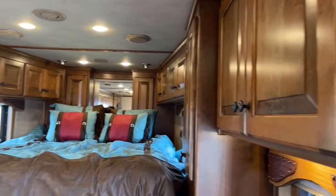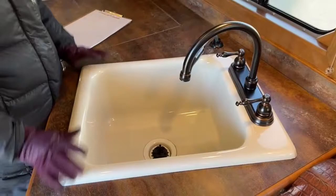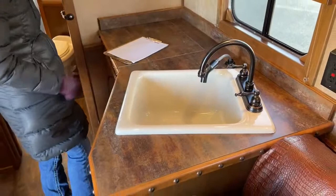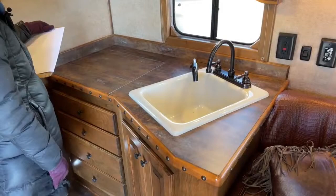One of the things I really loved about this trailer when I saw it come in is this huge sink. It's really deep and wide. I know that on horse trailers, sometimes we struggle finding a big enough sink to put in these, but I think that they did a really great job on this. You're also going to have the little sprayer, so it just makes it a lot easier to clean up if you cook in here, or for the overall usability of your trailer.